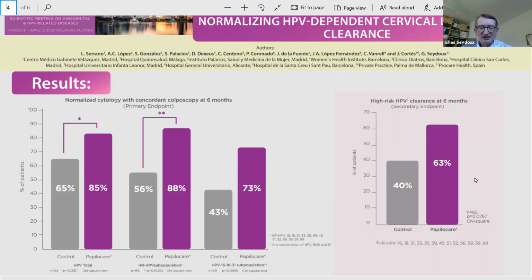We are also presenting a secondary endpoint, which is the HPV clearance at 6 months in a high-risk group of HPV women. The HPV clearance was observed in 63% of women in the Papillocare arm versus 40% of women in the control arm, with a p-value of 0.076.